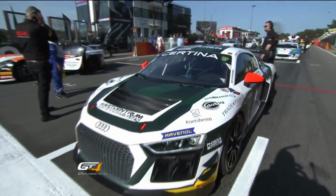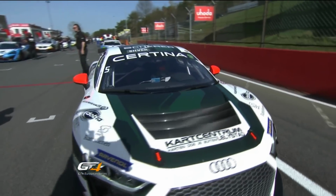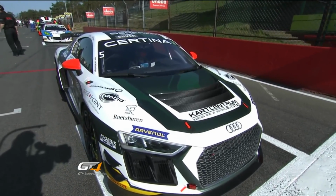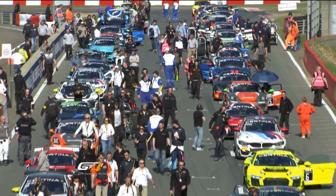There is the pole starting Audi number 5. Nikolai Moller-Madsen will start that and hand over eventually to Milan Doncha. And as in the Blancpain Sprint Cup, the racing is an hour long. You can make a pit stop after any time between 25 and 35 minutes into this 1 hour race.